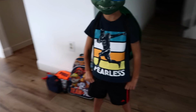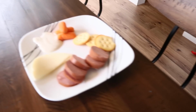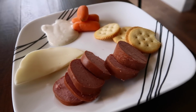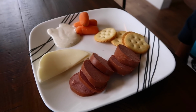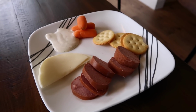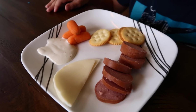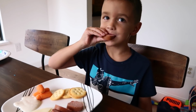So what do Ninja Turtles eat for lunch? Huh? Pizza. That's not pizza. The orange one does. This one's not. It's not pizza. What do you got here, bud? The blue one doesn't like his pizza. Got a little bit of bologna, cheese, crackers, make sure they do veggies, trail mix.